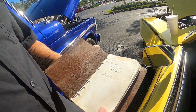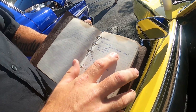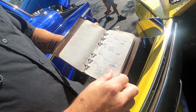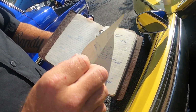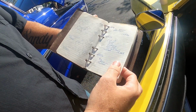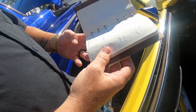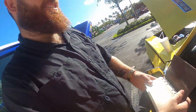Cleaning out the glove box, I came across this, and from the day it was purchased, he started with the oil change, and then put the mileage, and every time he would do mileage or gas or anything, he would record it. Wow. So that's pretty cool. That's plugs. That's crazy. Timing updated. Pretty cool. That was a pretty cool find to have. Yeah, it is. Then I found a bunch of love letters in the glove box.